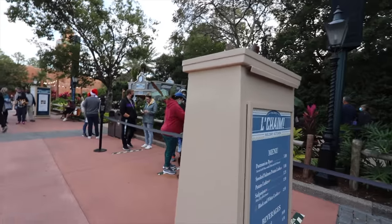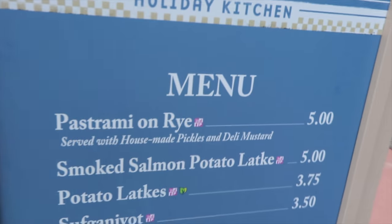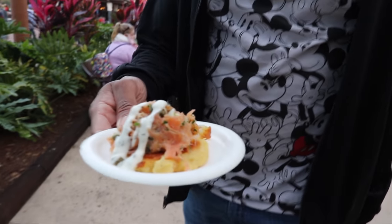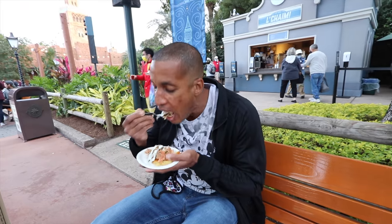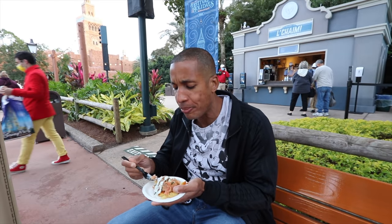Okay, we're at L'Chaim, and Jamil is gonna be getting a pastrami and rye. Jamil switched it up. He looked at him, he said, no, I want that instead. What is this? Is this the latke? This is a salmon with latke. That might be one of the best looking dishes. Smoked salmon, potato latke. You gotta take a big bite out of it. Oh, delicious, man. I can taste the chives in there. This is a solid 7.5, 8. Ooh. It is good stuff.